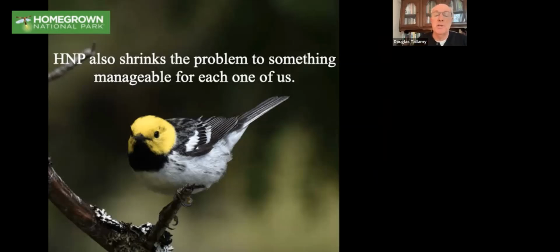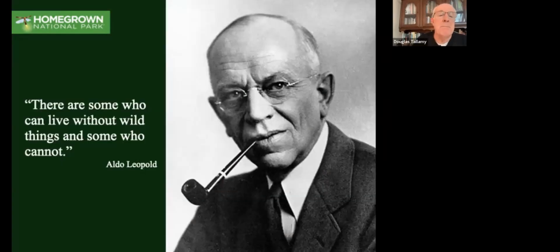And it shrinks the problem down to something that's manageable for each one of us. Don't think about the entire planet's problems. You get depressed. Just worry about the piece of the planet that you can influence. If you own property, it's obvious. That's where you start. If you don't own property, you help somebody who does.